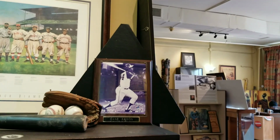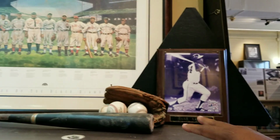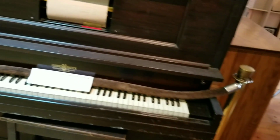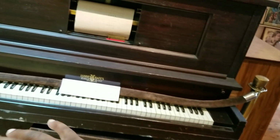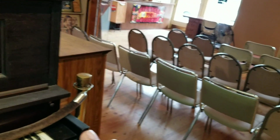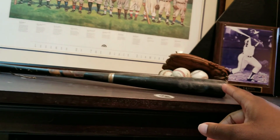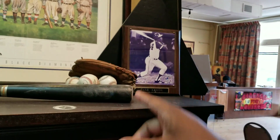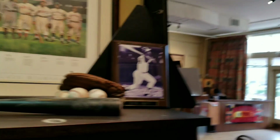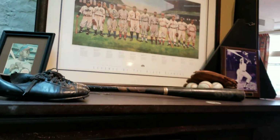Through this hotel, Hank Aaron. They got a ton of stuff from Hank Aaron right on top of this player piano here. Now, you don't want to play it, but typically this would be prominently here inside this hall, as you see. But they have Hank Aaron's cleats, a ball, his baseball bat, glove, and baseballs with a picture of Hank Aaron. So definitely a pioneer in baseball.